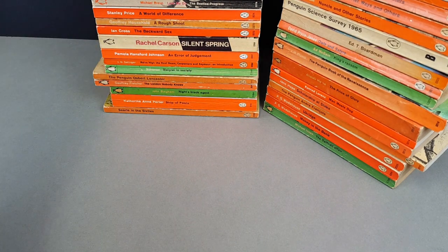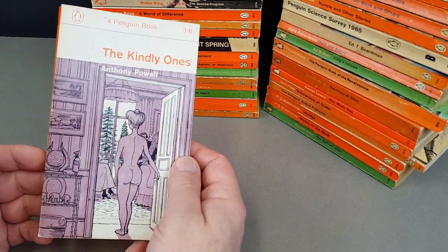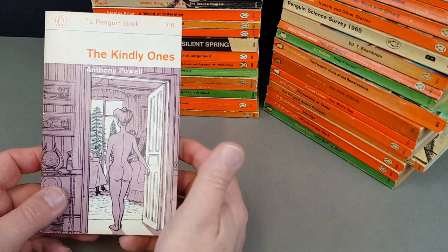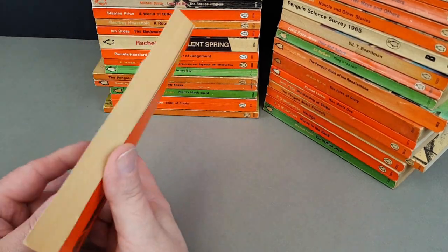And here's a great one. It's from when I did my little look at Anthony Powell. This was the last Penguin one I needed to track down. And it's also, I believe, the last one that they published before he moved over to Fontana for the last three. So the whole run is not done in this style, which is such a shame.